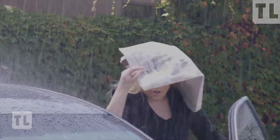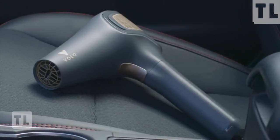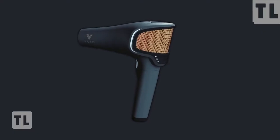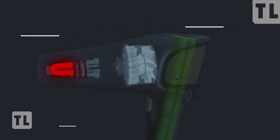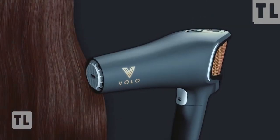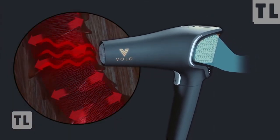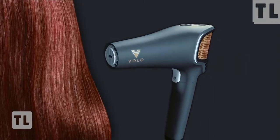Beyond the obvious benefits of a cordless hairdryer, the ability to move around, the ability to take it with you on the go, the ability to use different angles when styling your hair, we found that our heating element, the quartz infrared bulb, which consumes much less power, has other benefits. It dries the hair at a lower temperature, less damaging, and it leaves it feeling silky smooth.